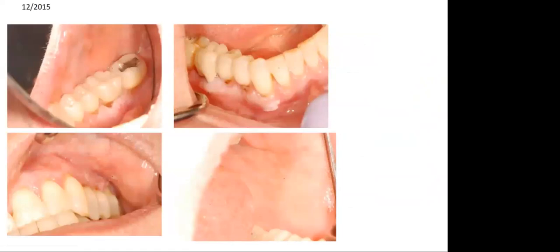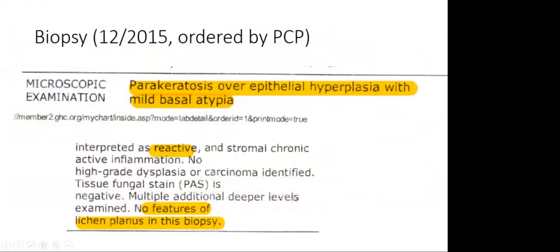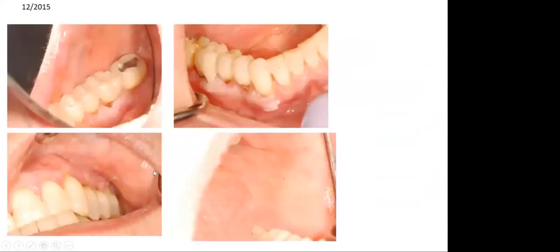So here are more pictures of what she looked like initially. Some of those are kind of light, sorry about that. But you can see these really thick leukoplakic patches that are what we call verrucoid.